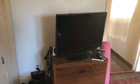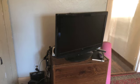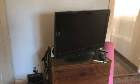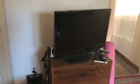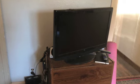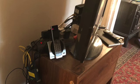So this cabinet with the TV on top has been a sore point for a long time. I tolerated it because the TV was on it and it was in a central location. But the TV started acting up over the winter and it finally died its last death a few weeks ago, and it just kept standing there.